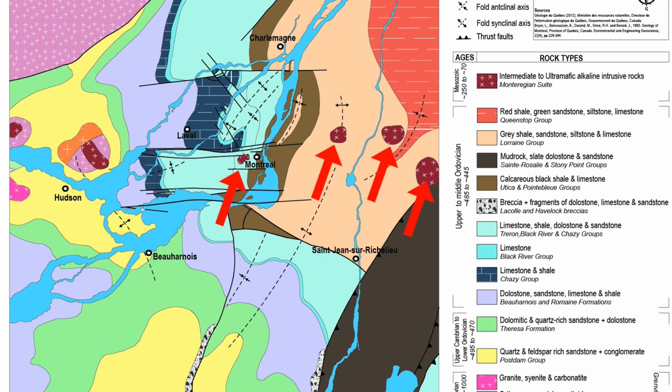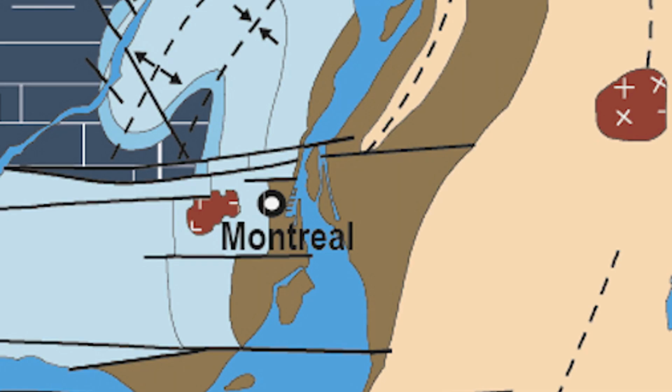They're shown in a dark red with a white cross pattern on them, and they stick out, making little circular outcrops, including our own little Mount Royal, which is actually one of the smaller ones that's situated just in downtown Montreal. We can also see on this map the rocks right around it, most local to it, are the light blue limestone unit, which is the Laval Formation limestone, and the brown unit, which is the Utica Shale.